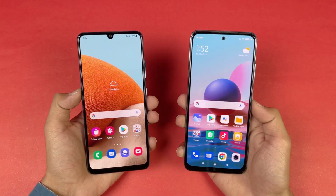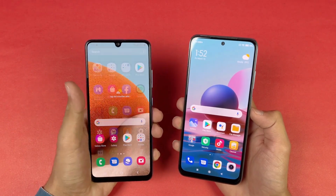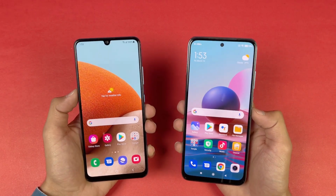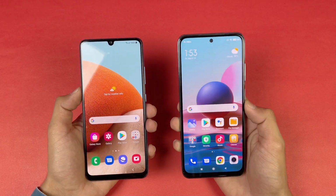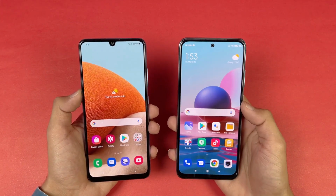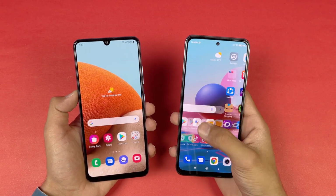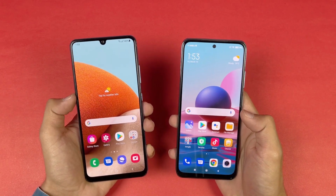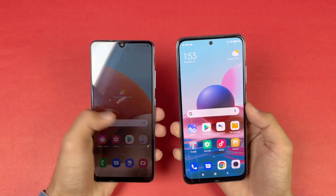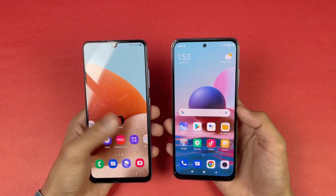And guys, you can see that both phones give you a very different display. We have a full HD Super AMOLED display on my Samsung Galaxy A32 with a 90Hz refresh rate, which you don't see in this price range, while the Redmi Note 10 has a full HD Super AMOLED display with a 60Hz refresh rate, and also we have a U-shaped notch as compared to the punch hole which is in the center on the Redmi Note 10. And this U-shaped notch looks outdated as compared to the punch hole that we get on the Redmi Note 10. And also the A32 is a little bit more expensive than the Redmi Note 10.